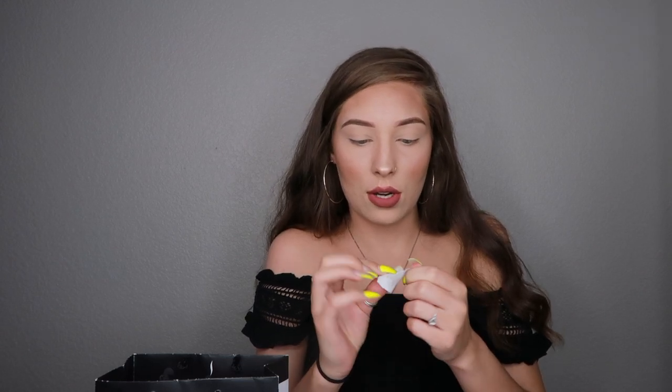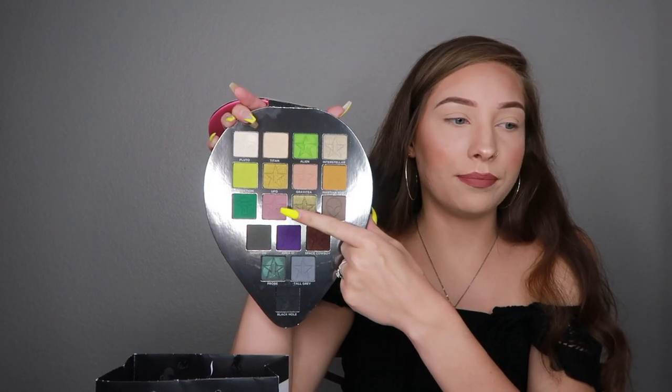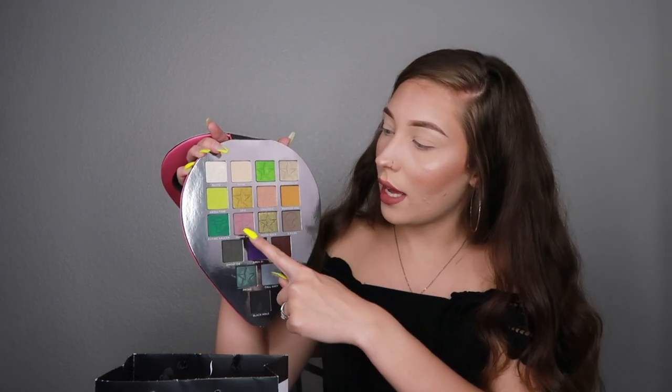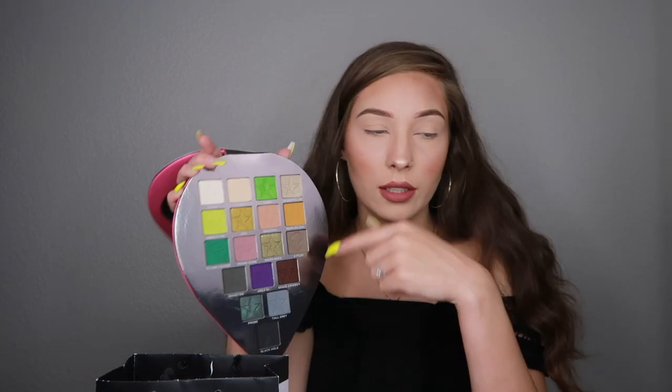The next number is number 10. It's this color right here. So far I have the black color, the green color, and this mauvey pink color. I'm gonna pick one more. Hopefully it goes. Watch me get something stupid.